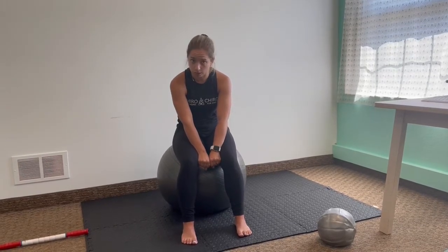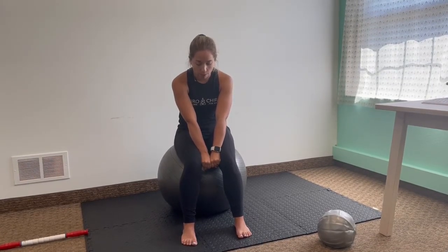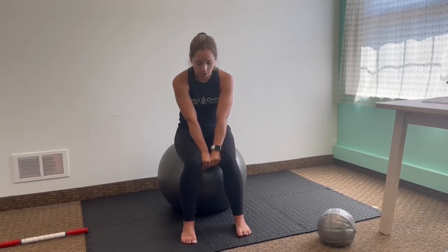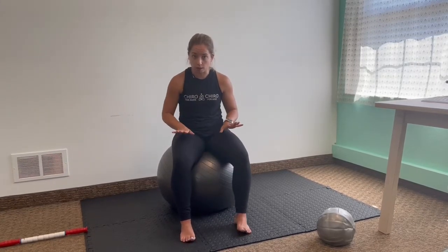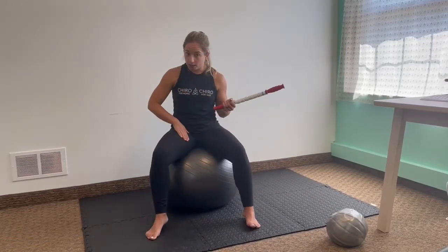I recommend at least 3 or 4 times through. One more here together, squeeze, squeeze, squeeze, squeeze, squeeze. I'm using a good amount of pressure too. I'm not trying to hurt myself, but I'm giving myself a good amount of squeeze. And then relax.